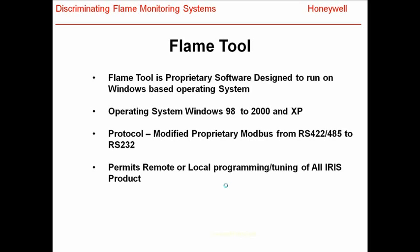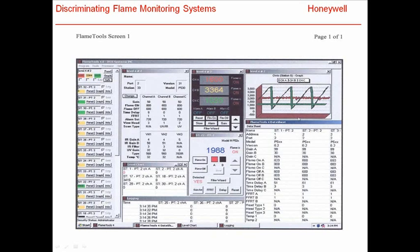So here are some of the displays that you will get on your PC. It actually mimics the front of the panel and gives you exactly the same information that you see on the faceplate.